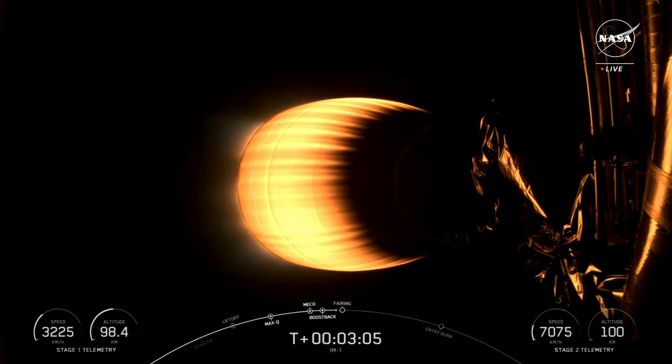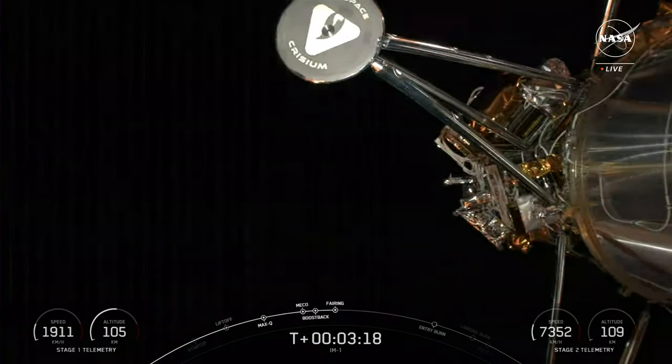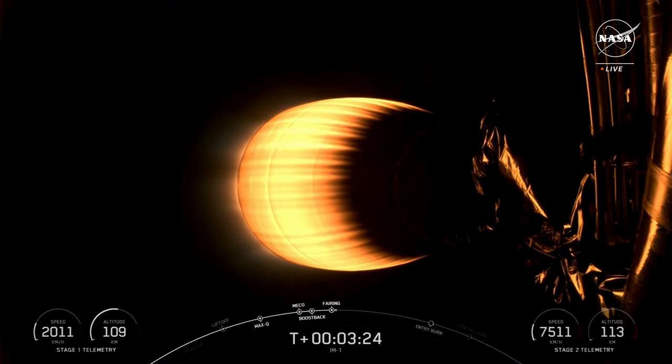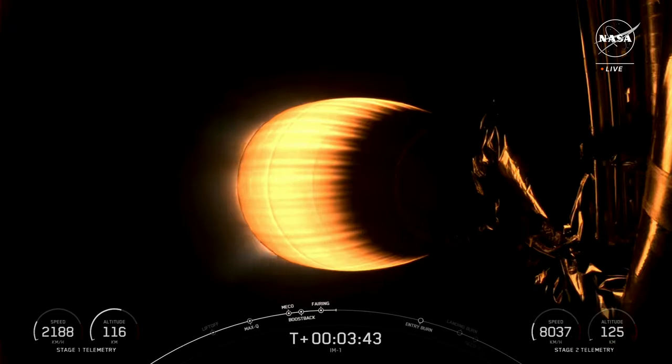And coming up here shortly will be fairing separation. Fairing separation confirmed. And an excellent view of fairing separation and an amazing view of the IM-1 payload attached to Falcon 9's second stage. Fairing deployment has been confirmed. And we will be attempting to retrieve these fairing halves once they fall back to Earth with our recovery vessel, Bob. Both vehicles are on nominal trajectories. And some good call-outs there.